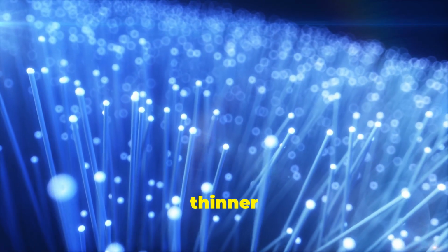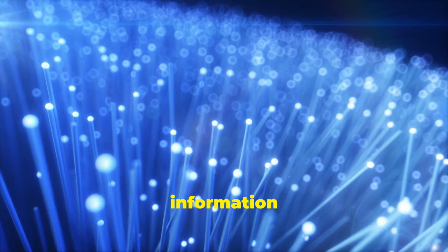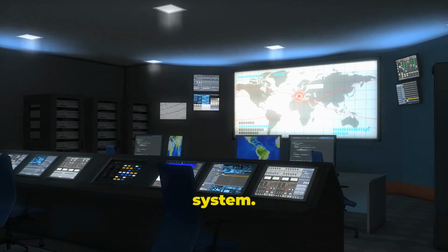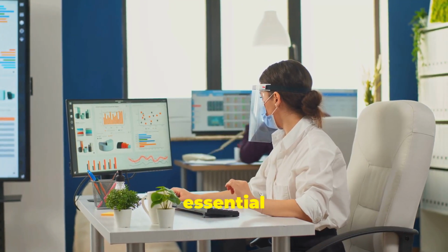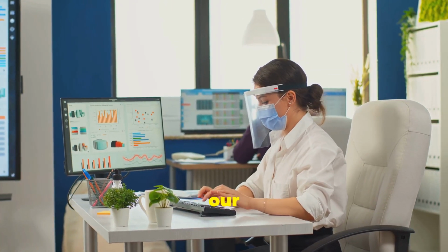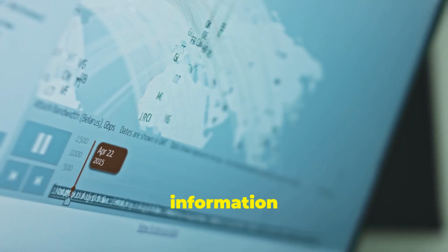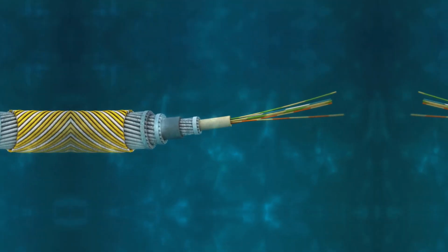These cables, thinner than a garden hose, transmit information as pulses of light. They are the backbone of our global communication system. These cables are essential for our daily lives. They power our businesses, connect us with loved ones, and allow us to access information from every corner of the globe.